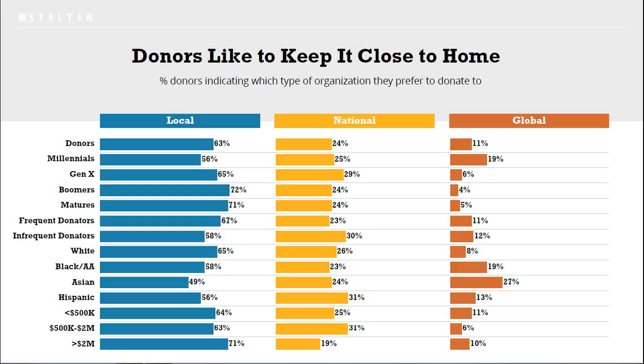And you'll see down that left side, we look at just donors in general, we look at our age bands, we look at difference between frequent and infrequent donors, ethnicity, household income, etc. There are actually 60 different breakdowns for each question in this study. And I will tell you that 60 out of 60 times the preference is to give local.